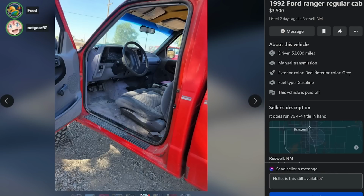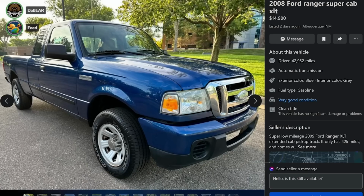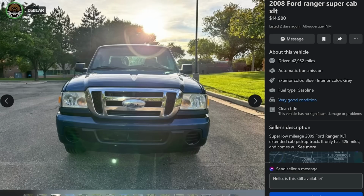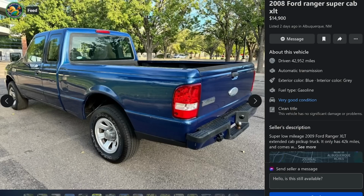Yeah, that stick ain't bad. Something's up. Where's this? Roswell, New Mexico. There's no way, aliens. It's aliens. 530,000 miles. You think it's 530,000 miles? There's no way it's 53,000. It's definitely not 53. And this one's 15,000. It would be on Cars and Bids for 20 grand. Yeah, exactly. Doug would be scamming somebody with it.